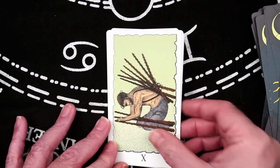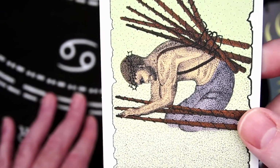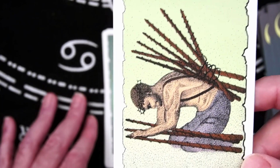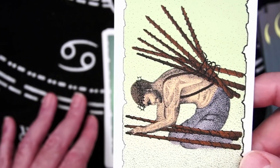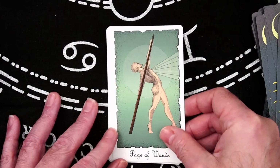You know what's interesting? Looks like he has a Thorn of Crowns. Carries the weight for you. You carry the weight for everybody else. Isn't that what that's about? It's always on your back. You give of yourself, and you feel like nobody ever gives back. That's the 10. The Page of Wands.